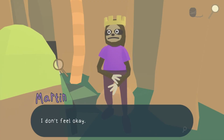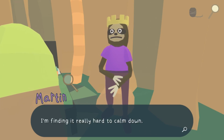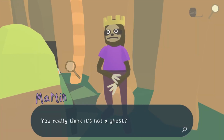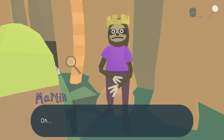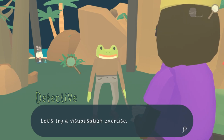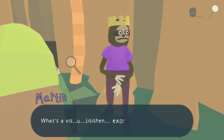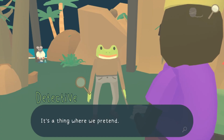Everything will be okay. I don't feel okay. I'm really hard to calm down. I understand. Ghosts are scary, but it might not be a ghost. You really think it's not a ghost? Don't know for sure. No. Let's try a visualization exercise. What's a visualization exercise? A thing where we pretend.